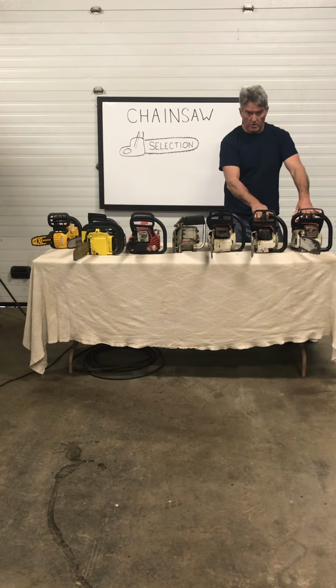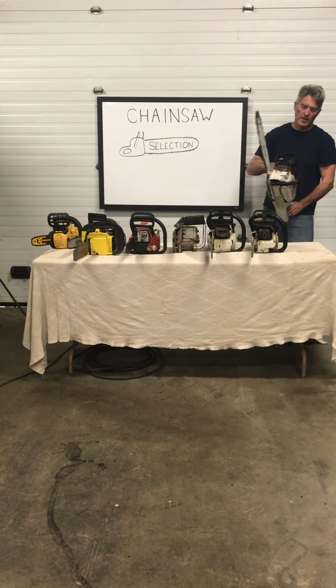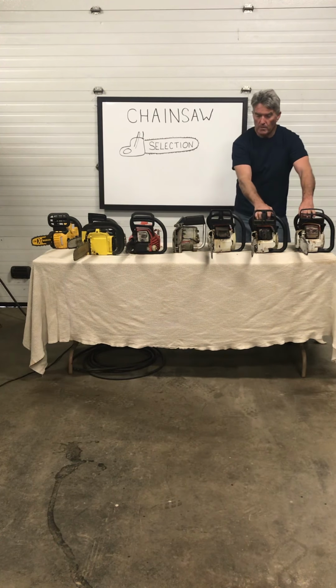They made these until they made the MS260. When they discontinued the MS260, Stihl went to the MS261, which this is. This is an actual MS261C. Again, professional series stuff. All kinds of power, all kinds of cutting ability, and very efficient. These are all good bush saws. These will get you some firewood quick. So if you're looking for firewood, this is the area you have to look.